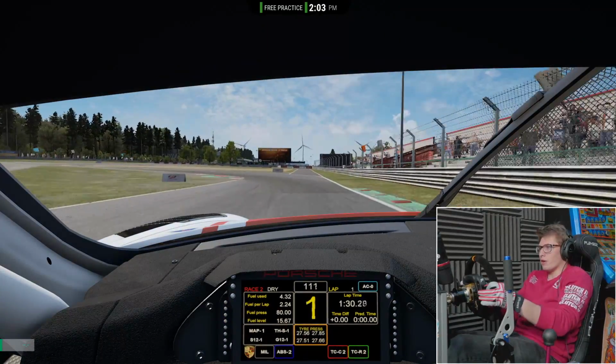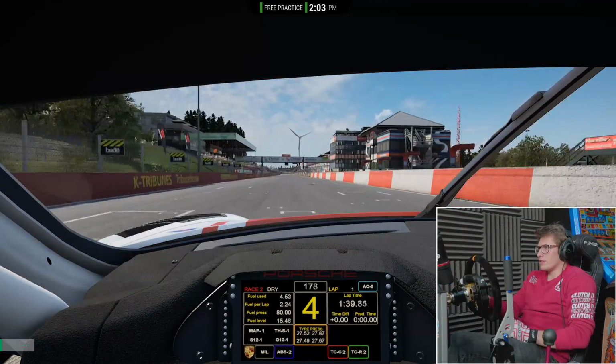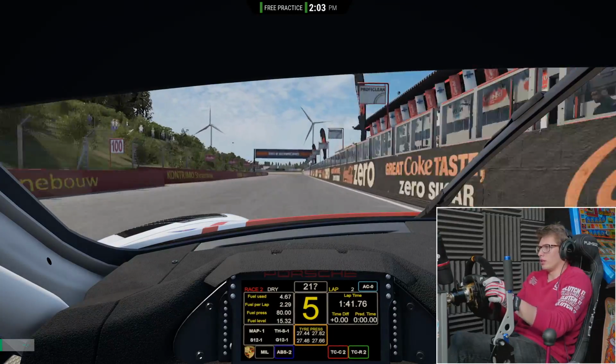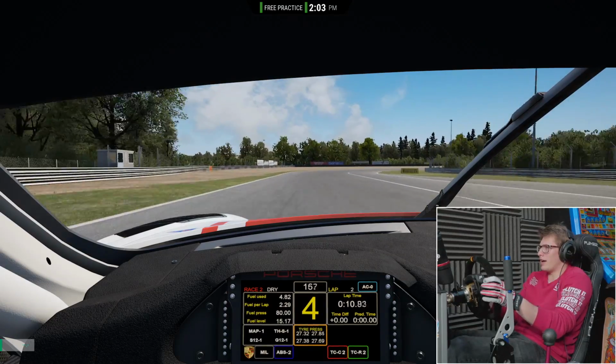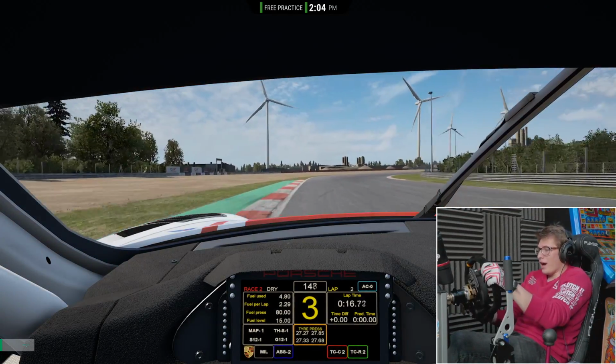Every person that I've talked to about a direct drive wheel says the same thing. The difference between the best belt drive wheel you can get and a direct drive wheel, even at low form, is night and day. When hearing that, I just thought, nah, there's no way it can be that big of a difference. And now I'm feeling it.